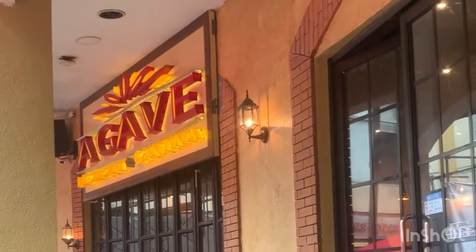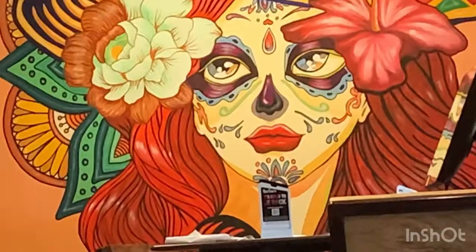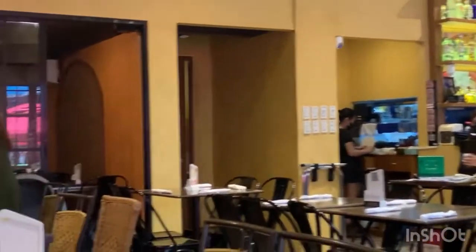Finally trying Agave Mexican Cantina today. So let's get inside. Nice interior, just look at that painting. Bar setups, indoor table. Okay, let's see what the menu looks like.